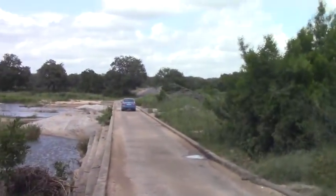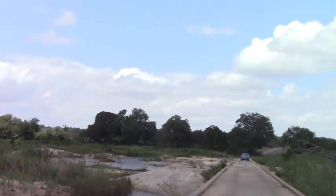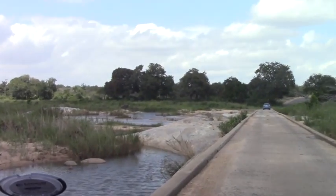This is the Sand River boom. This is what they call a low water bridge across the river.